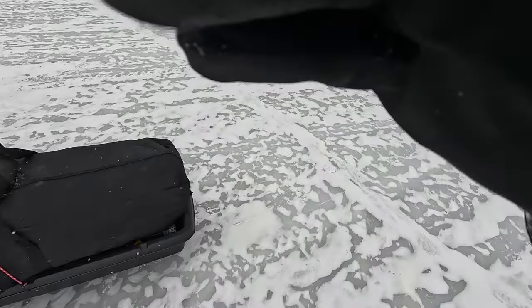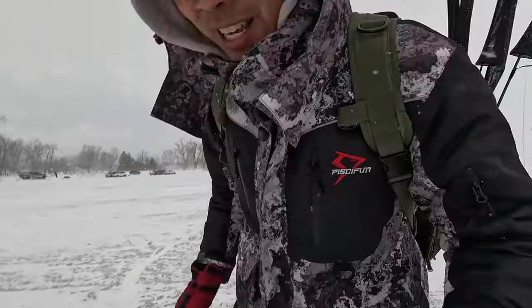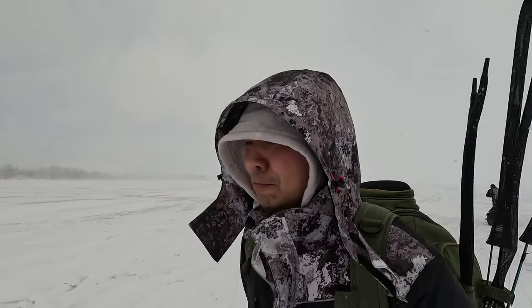Oh my god, I lost my freaking shoe already. I lost one of my cleats already. Oh, it's over there, I think. Not off to a good start. Already lost my cleat. And luckily we didn't walk out too far yet. Whew. It is a doozy today.